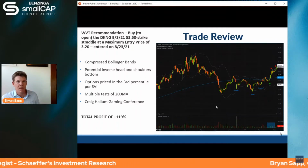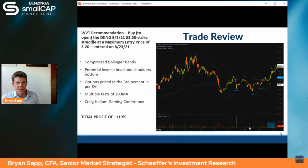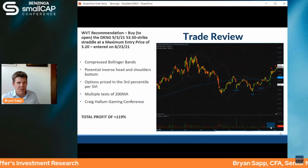And then if you look down here at this blue rectangle that I highlighted, you'll see the uptick in volume. You had very low volume, a little spike here for a couple of days, then low volume, little spike, low volume, and then it starts to spike again. That was a sign that something could be happening in the very near future.